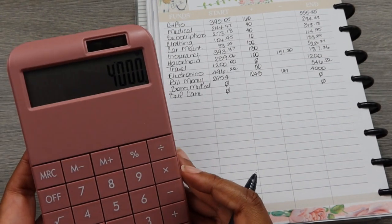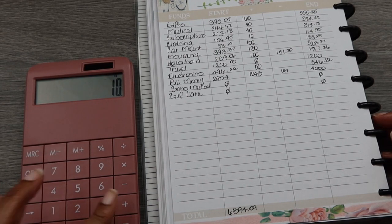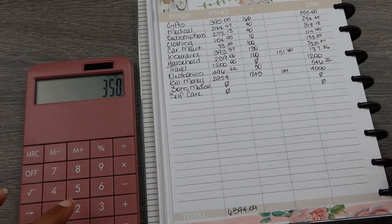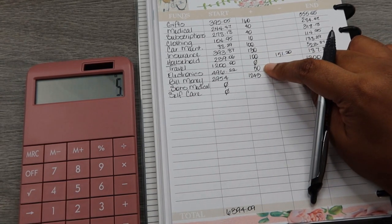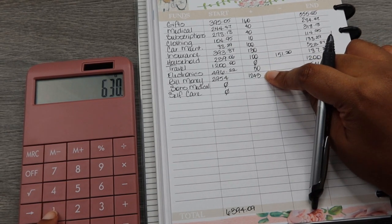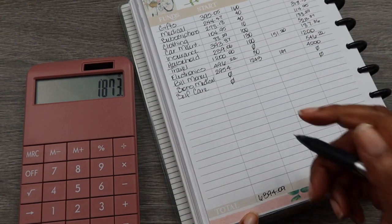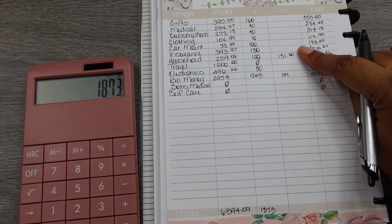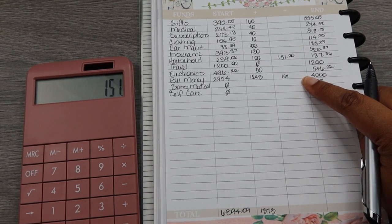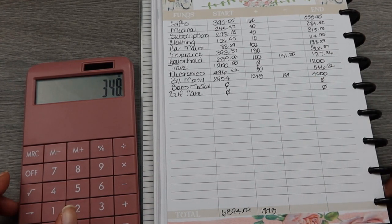it holds up. So let's look at all of the deposits. Sorry for picking that up. 160 plus 40 plus 40 plus 10 plus 100 plus 130 plus 100 plus 50 plus 1243. And so my deposits were $1,873. And then what I spent out of my sinking funds, 151.20 plus 197. And so I spent $348.